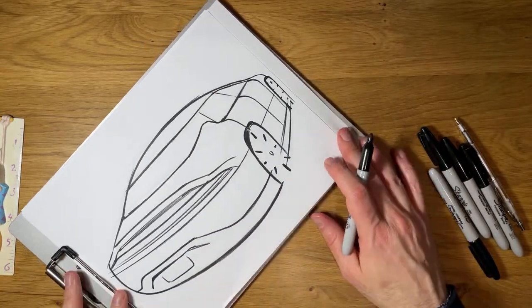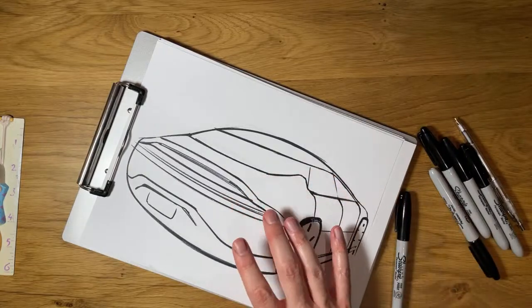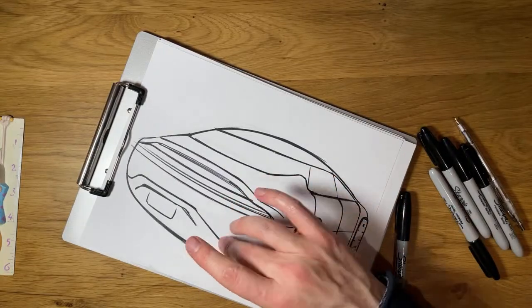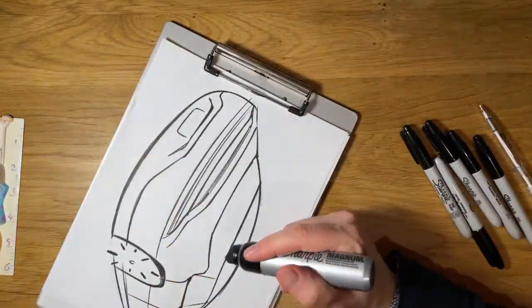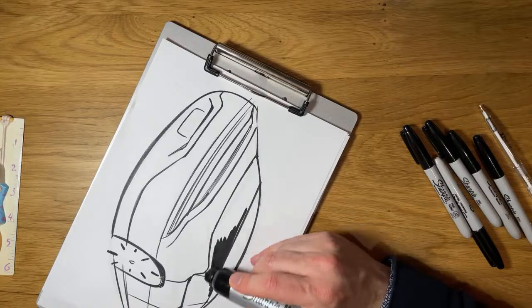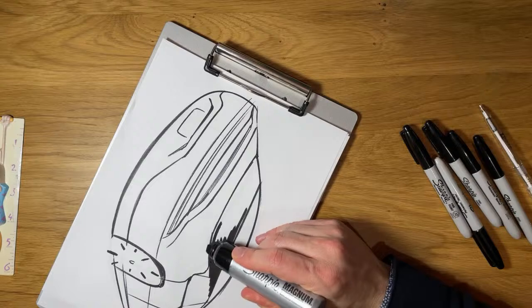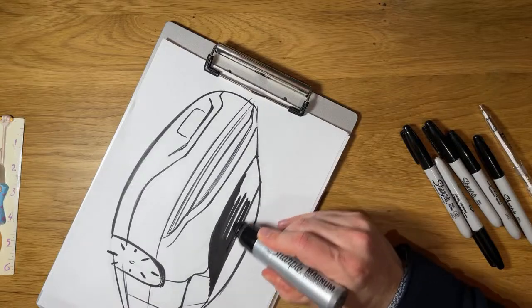Starting to come together. All right, now I'm gonna black out the glass area, and I'm also gonna black out this lower portion of the bumper. So I want that to be basically a completely black body part down there.